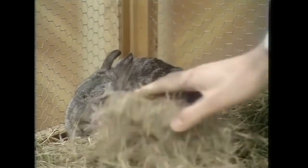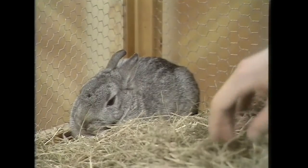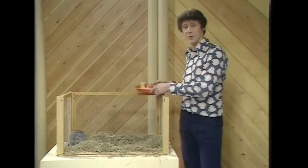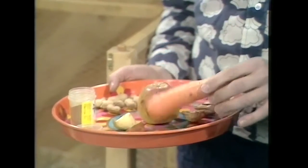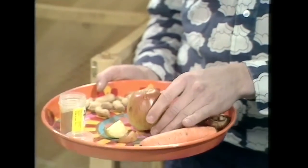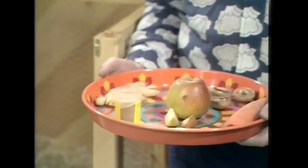Feeding time for the pets. Pippa likes hay to eat, and she also uses it to make her bed nice and warm. All the pets need a little bit of extra food in the winter, and they all like different kinds. There's a nice big carrot. Who do you think would like that? Pippa. And an apple? Give that to Fred. What else?